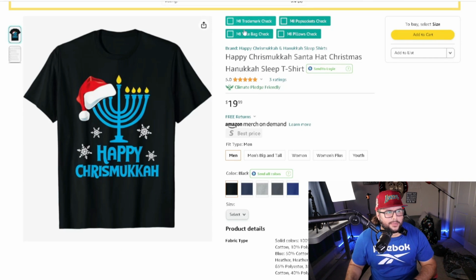And what it does, it pops up in these four tabs up here. One is obviously for the tops, t-shirts, stuff like that. T-shirts right here. This is what I usually use for the t-shirts to double check to make sure there's nothing in the listing. And this is pop sockets, tote bags, and pillows. So this is a whole different conversation.